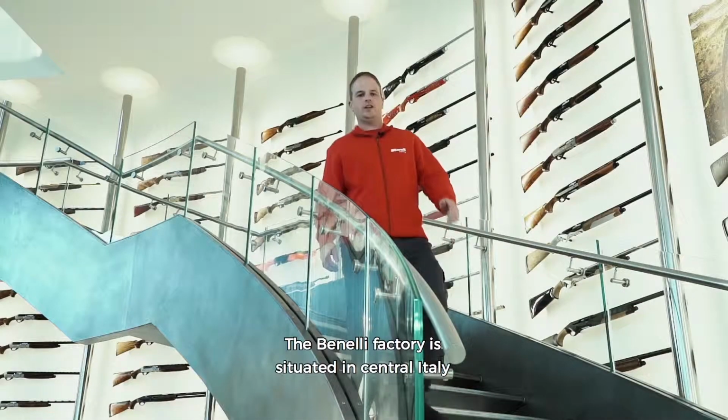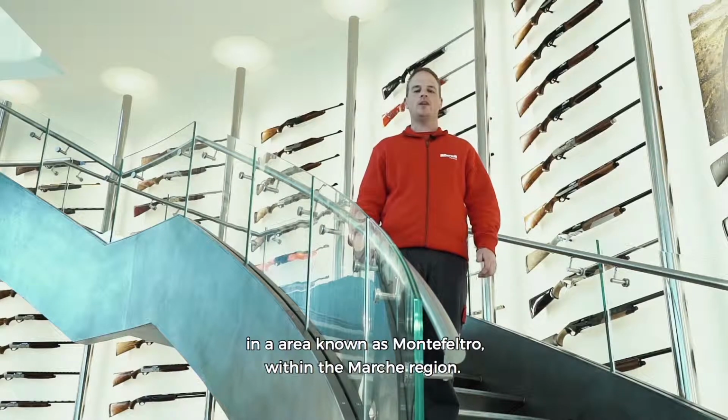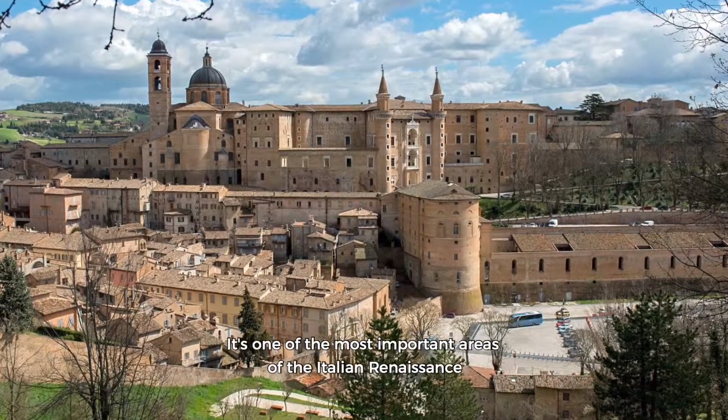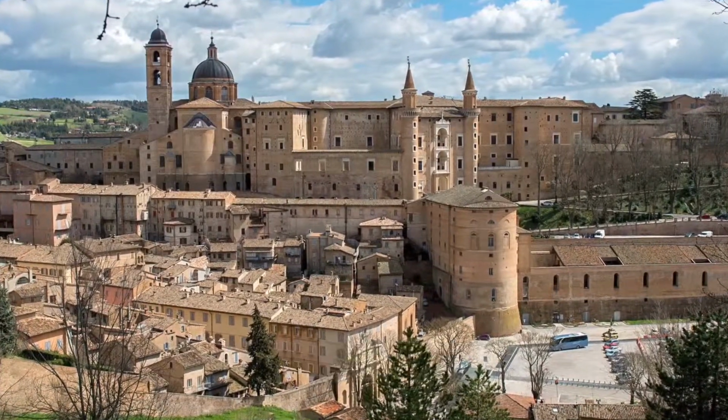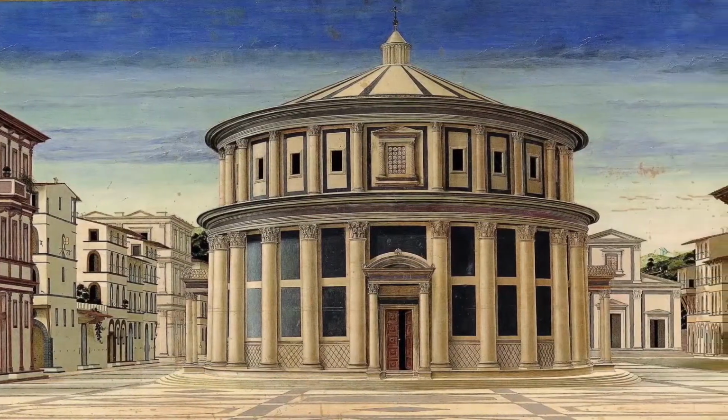The Benelli factory is situated in central Italy in an area known as Montefeltro within the Marche region. It is one of the most important areas of the Italian Renaissance. It conserves a remarkable architectural heritage.